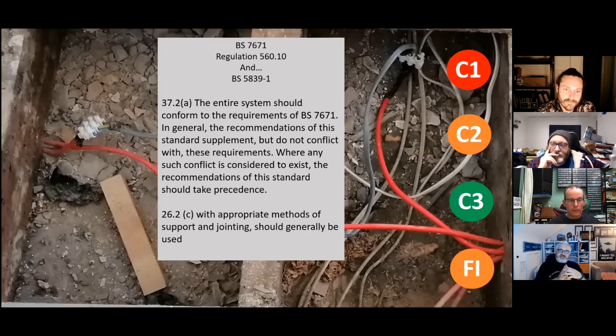37.2A, the entire system should conform to requirements 7671. So in theory, 5211-10202, which is premature collapse, you could reference that in a 5839 report if you wanted to add more robustness. If you were doing a 5839 inspection and maintenance report, there's nothing stopping you cross-referencing if you've got a working knowledge of 7671 to make the report more robust. There are recommendations of this standard supplement, but do not conflict with these requirements. Where any such conflict is considered to exist, the recommendations of this standard should take precedence. Why? Because it's a fire safety standard.